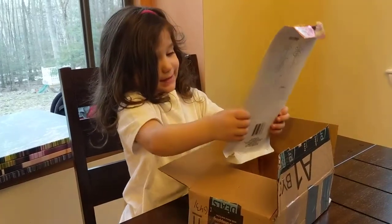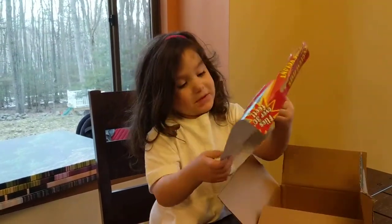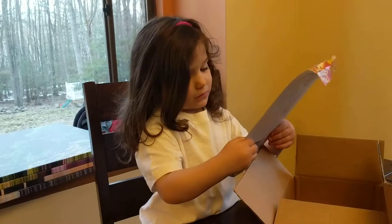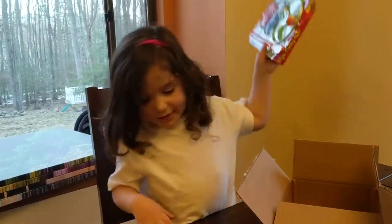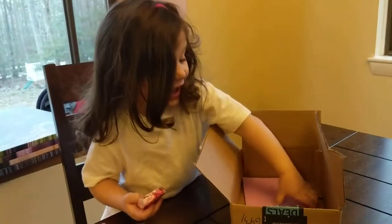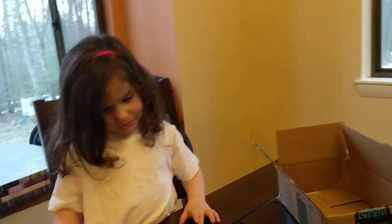What's that? What is it? You can launch those, I'll bet. Yeah. I'll bet they are like helicopters and go way up high in the sky. What do you think? Yeah. That's it. That's a lot. Whoop, that is not it. An envelope. Well, the envelope's important. I think that was supposed to be on top, but I opened the box from the bottom.